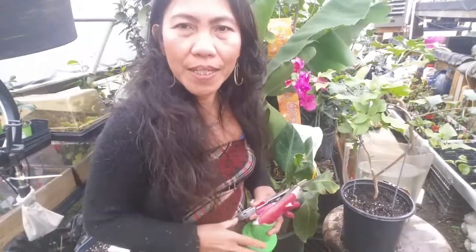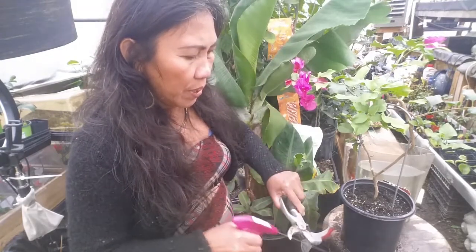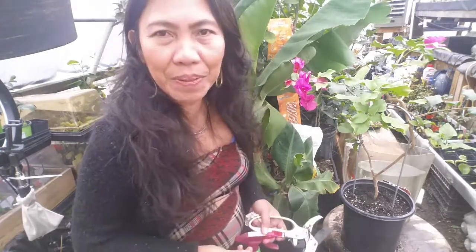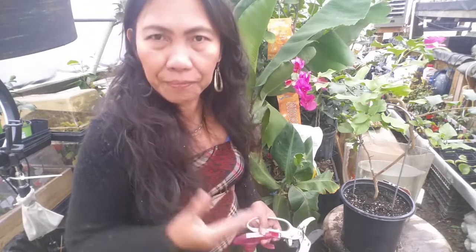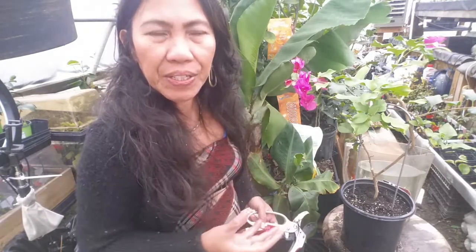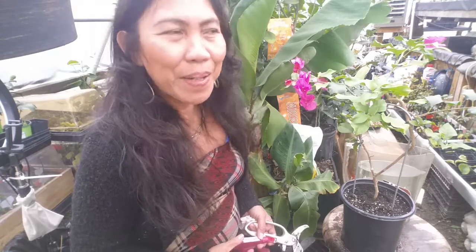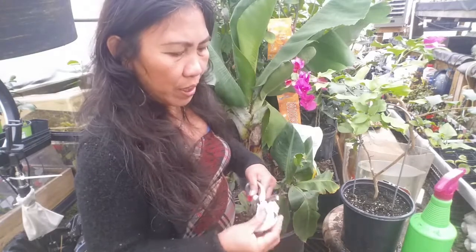So the next step is pruning. Now, pruning is ideal for all plants because it gives the plant its shape and also limits its growth, as well as increasing branching and new foliage. And if you keep pruning your bougainvillea, it would increase the bloom. Now, limit it to only 3 to 4 branches. Don't heavily prune your bougainvillea. Make sure you disinfect your pruner.